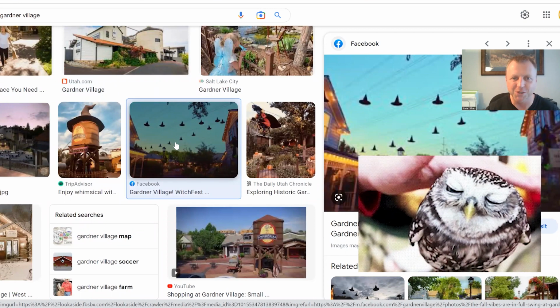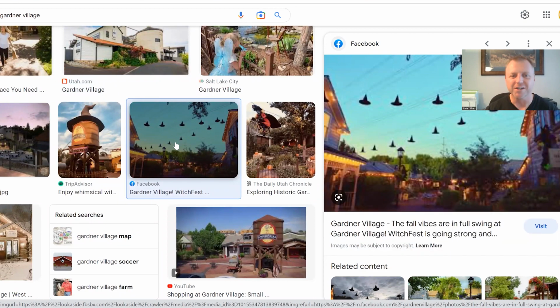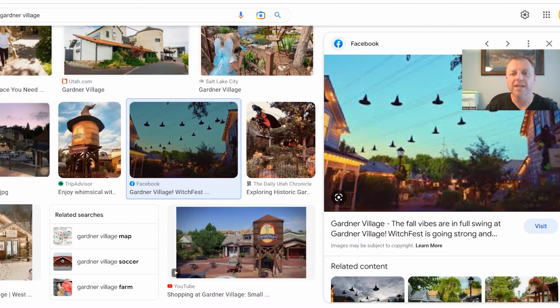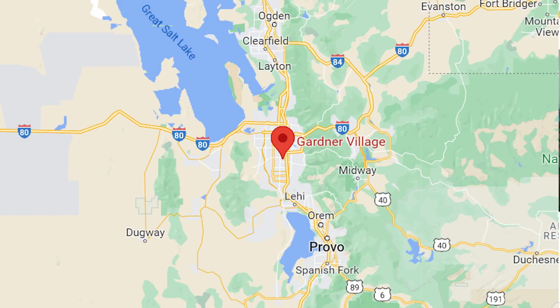There's a petting zoo there, so you can go and see some of the animals, the ponies, sheep and so forth. So that's just another one of these great attractions that is located right here in the city of West Jordan.